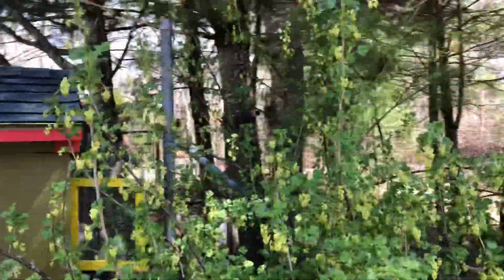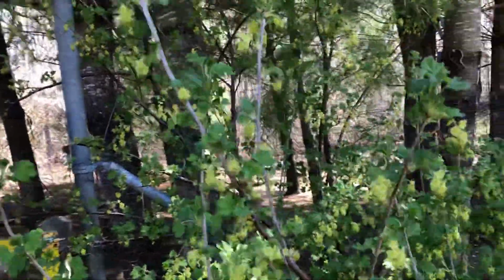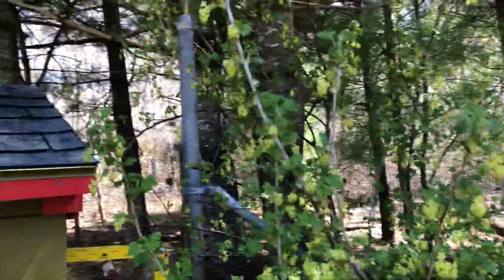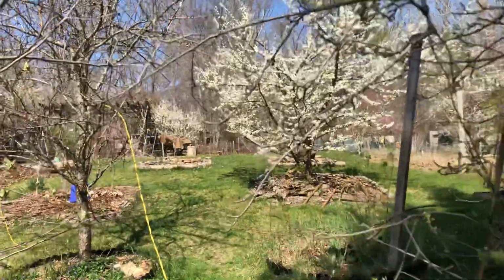That's a currant, red currant, and they're full of blooms. They have good fruit. It's just mostly for the birds. I don't bother eating them. They're not the most delicious, but hey, that's what they are.